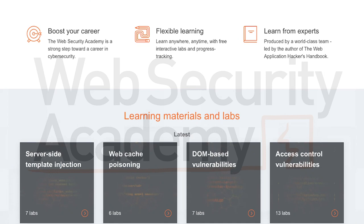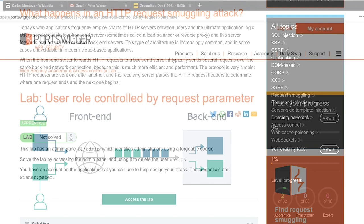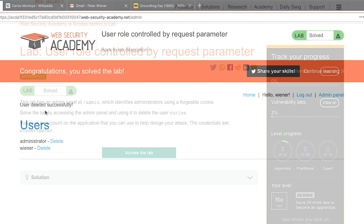Today, we cover a wide range of topics, like XSS, SQL injection, CORS, server-side template injection, request smuggling, and many others. We have nearly 150 interactive labs which you can access instantly. These contain real vulnerabilities, just like the bugs that you find in the real world, so you can safely and legally develop and hone your skills. All the labs have clear solution steps in case you get stuck and need a little help.